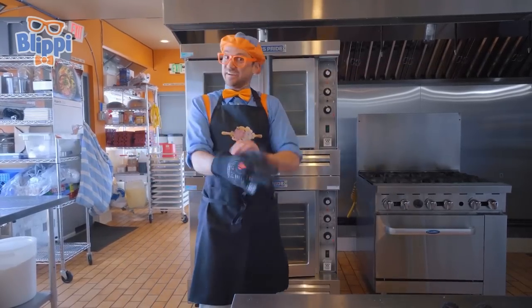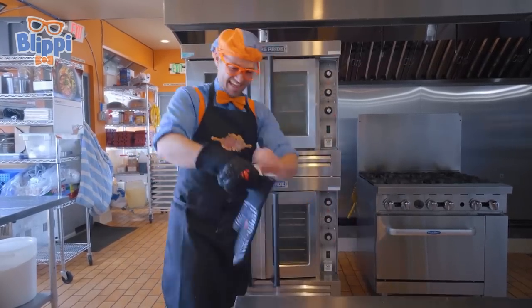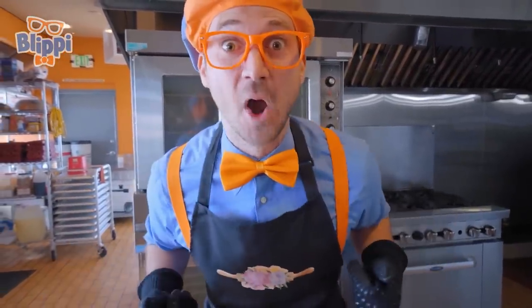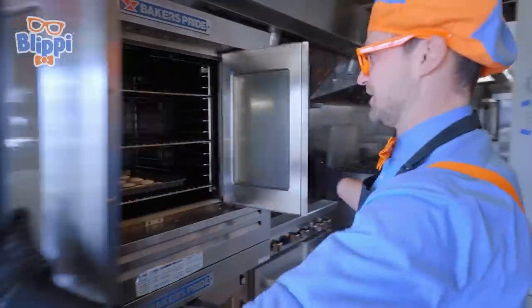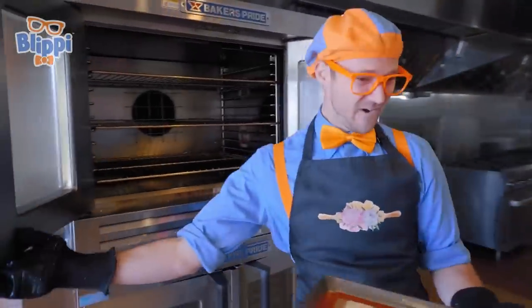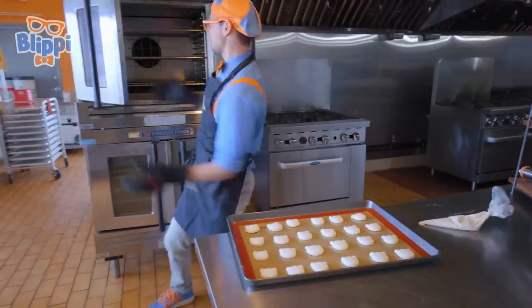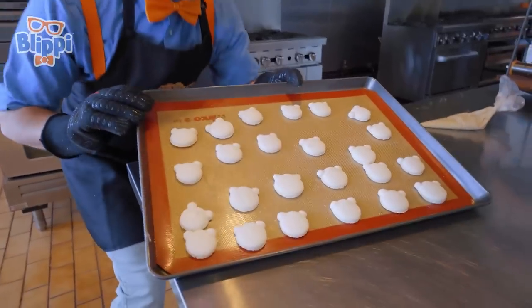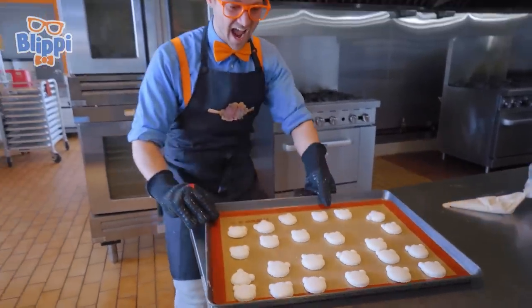Buzzer means that they're probably done. Yeah. Let's open it up and then see the macarons. Whoa. Woo-hoo-hoo! That is hot. Woo. And they look so yummy. Wow. Check it out. Now it's time to decorate.